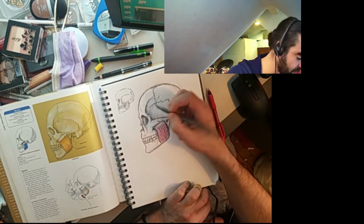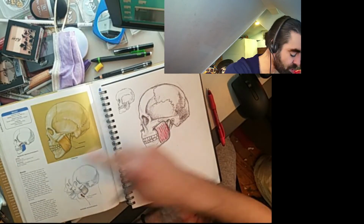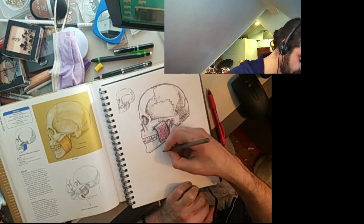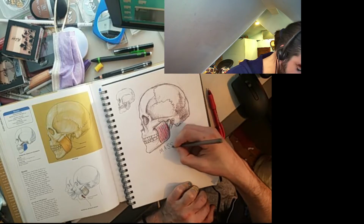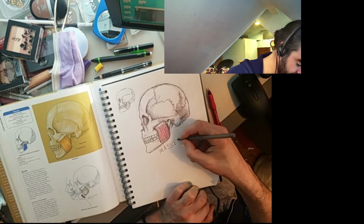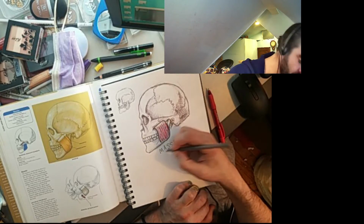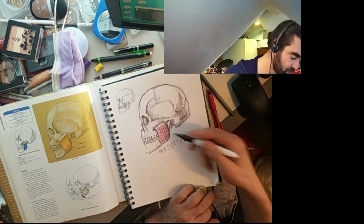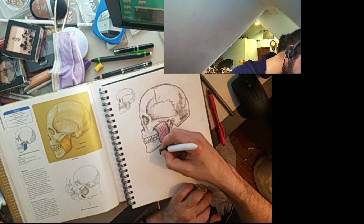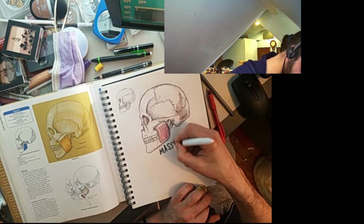So, what's the name of the muscle today, everybody? Masseter. Masseter. So now, maybe I should have put that in marker. Masseter marker, Masseter math.